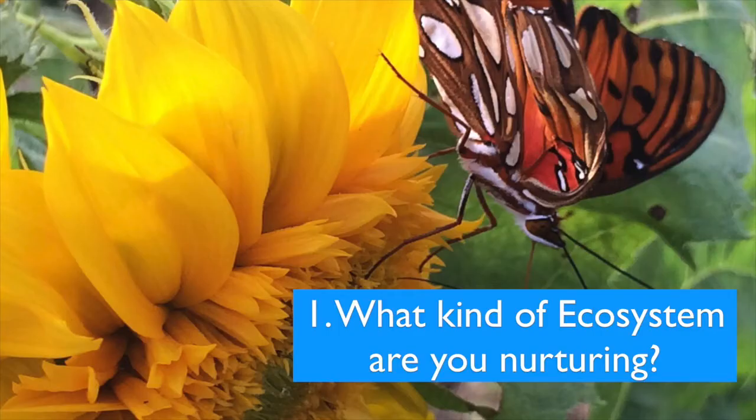There are 5 considerations as you're making your choice of which flowers you would want to choose. And the number 1 consideration is, what kind of ecosystem are you nurturing? You want to create the most healthy ecosystem for your vegetables and herbs to thrive. So you want to make sure you're calling in the right pollinators for the plants that need pollination. And so you can look that up. You can look up, here are the vegetables I'm growing, what pollinates them, and create a habitat for those specific pollinators.